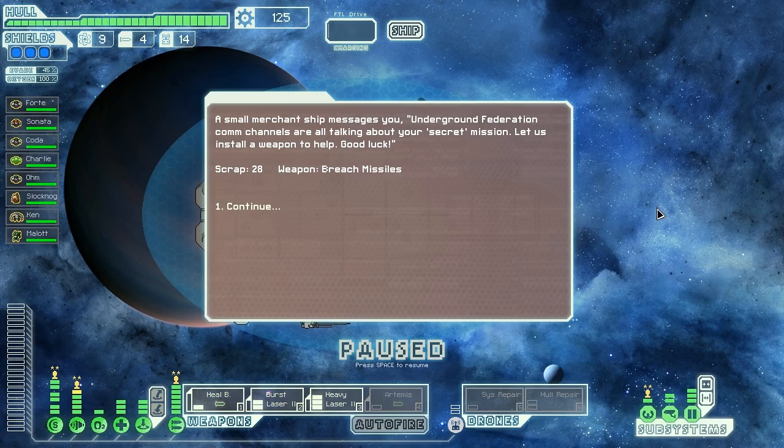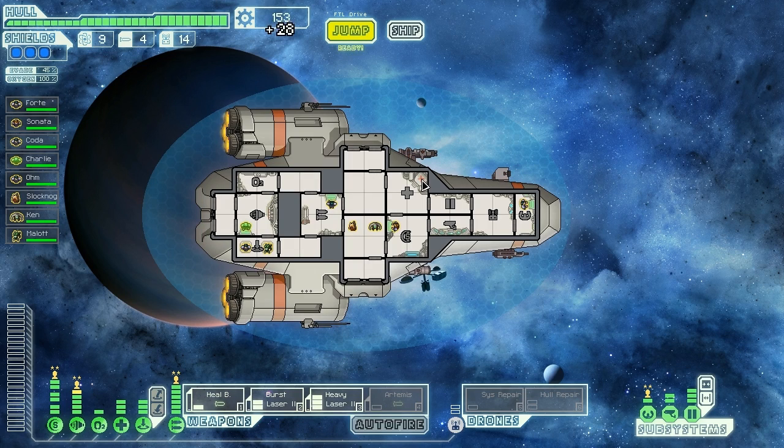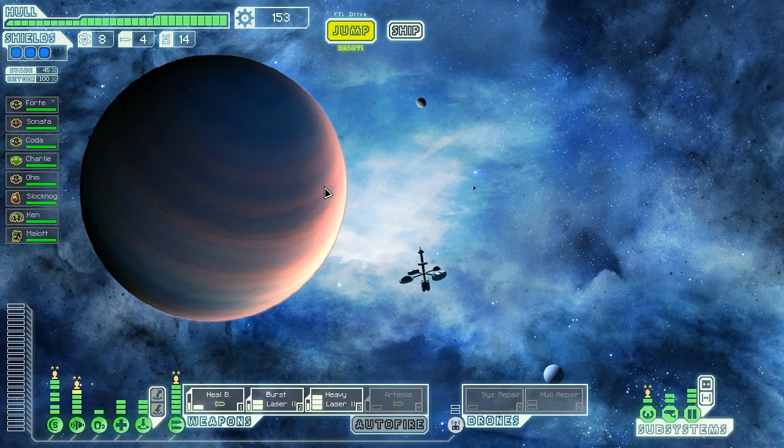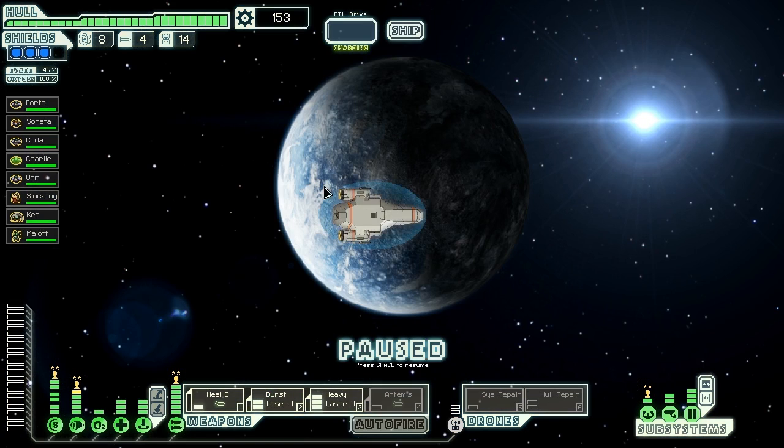A small merchant ship messages us, saying, "Underground Federation comm channels are still talking about your secret mission. Let's install a weapon to help. Good luck." They give us 28 scrap and breach missiles. Well, thank you for the breach missiles, but I kind of wasn't planning on using more missiles. Maybe we'll be able to sell them off over here. Let's see, though. We do have 150 scrap, which is good.